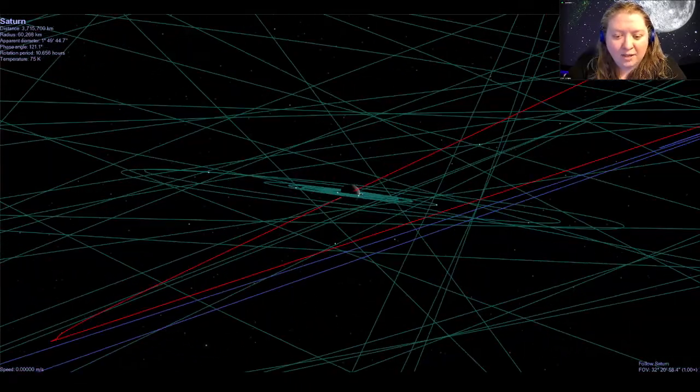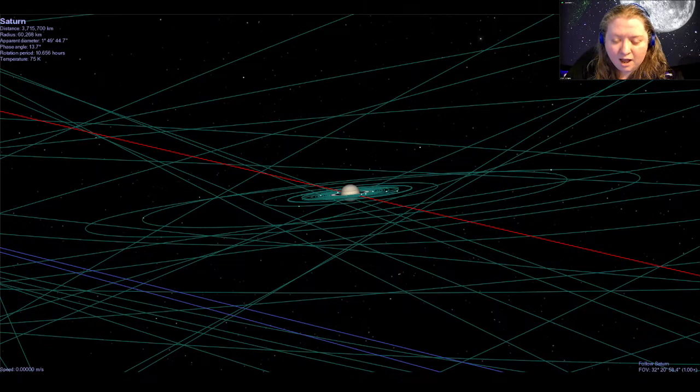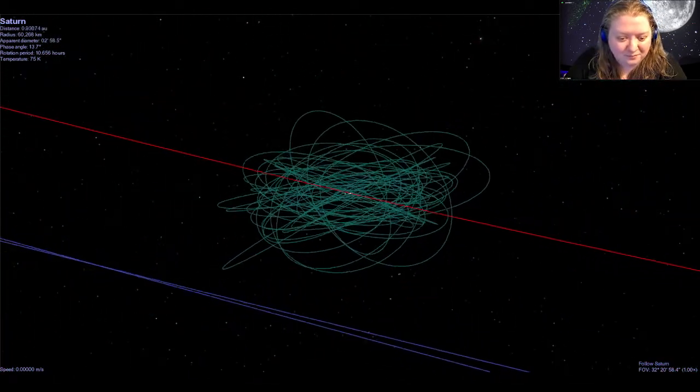All right. Saturn, again, lots of moons. There's quite a few interesting ones, even one similar to Jupiter's moon Europa. Saturn's equivalent is Enceladus, and it's another one that we think has a water ocean beneath the surface, which is, again, exciting. Another place that we could potentially search for life.